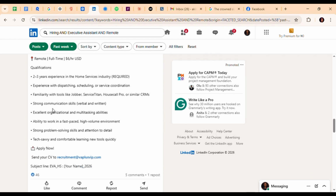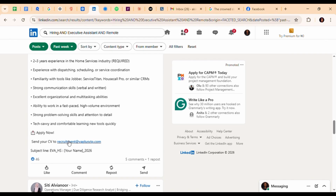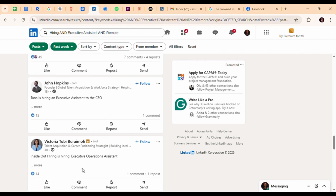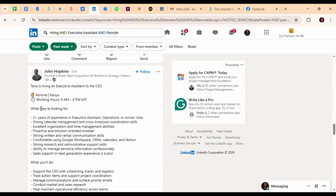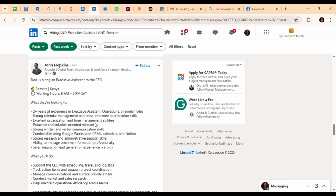So we see this one says remote full-time $6 per hour. You read, you send your details, your cover letter, your CV to this. Then okay, this one says Indonesia full-time. I don't want to check. Mr. John Hopkins. A lot of times I don't check what Nigerians are posting. I don't know if this person is a Nigerian though.